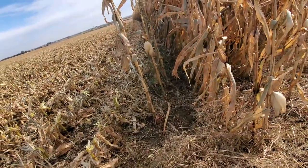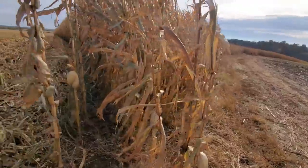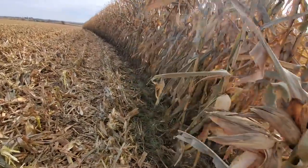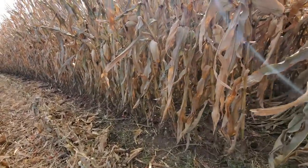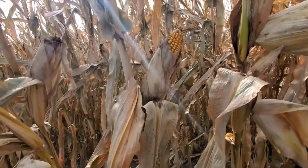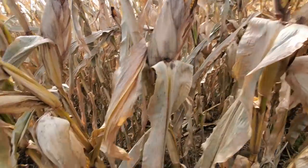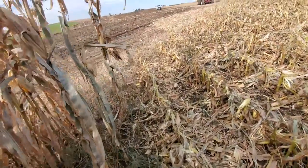That's nice. Wish the whole field was like that. I don't think it is. I mean, about the same length. These are like 16s and 18s. So, wow. I need to get to work.